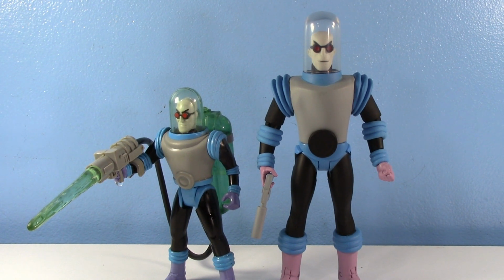And I put it off and I put it off until finally DC Collectibles just released it individually. And I'm very happy that they did. I literally went to my comic shop and I found it there and I didn't even know it had come out yet. So that was a very, very pleasant surprise.